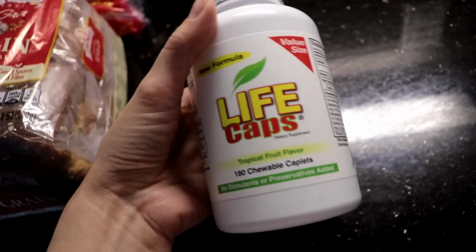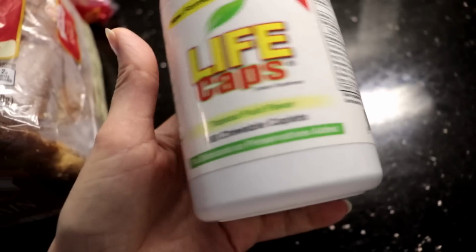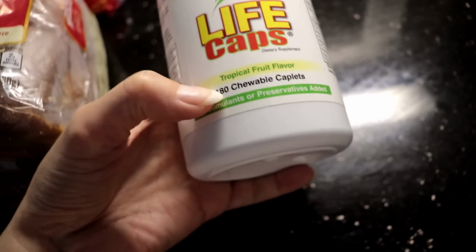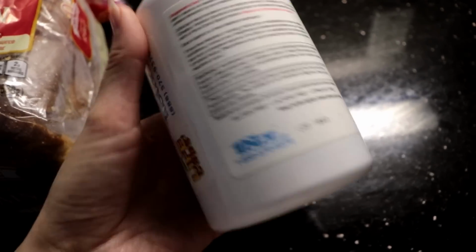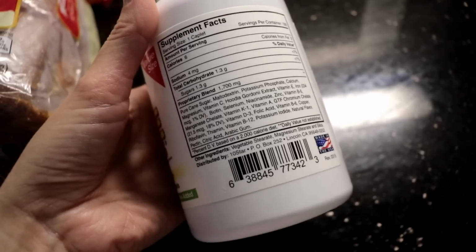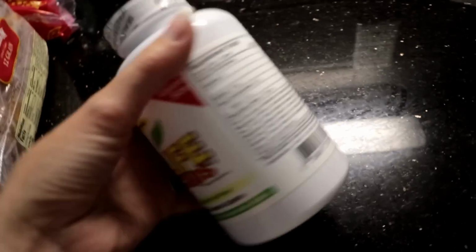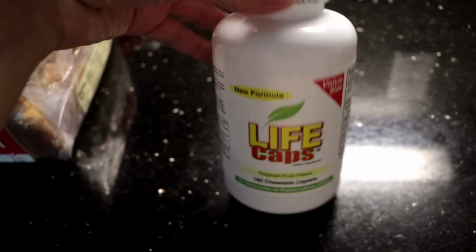I'm also taking these vitamins. I've been taking these for a while, and I love them. They are called Life Caps. They are chewable, tropical fruit flavor, and I'll just have to link them down below because these are really interesting. They're really good vitamins, and yeah, I've been taking them every day for about a week.